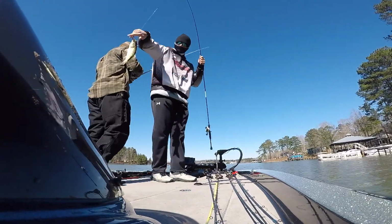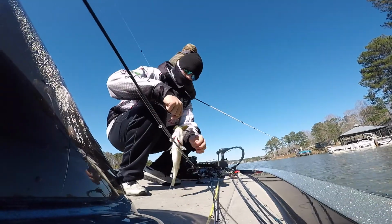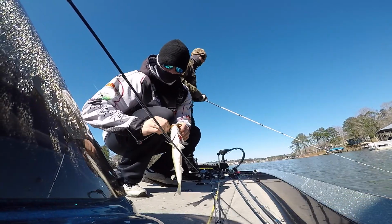Right in front of you. And once again, Carolina rig. That's a giant Lake Martin bass right there for you.